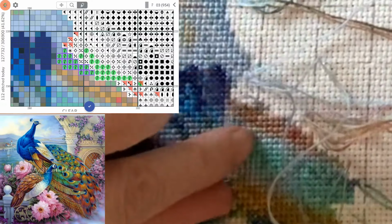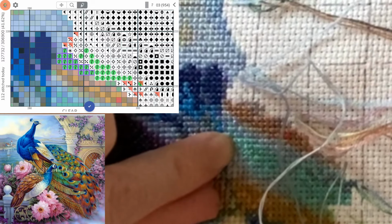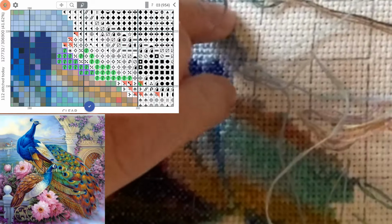I heard that didn't sound quite right and feel it. Slightly shorter than it should have been for one stitch.